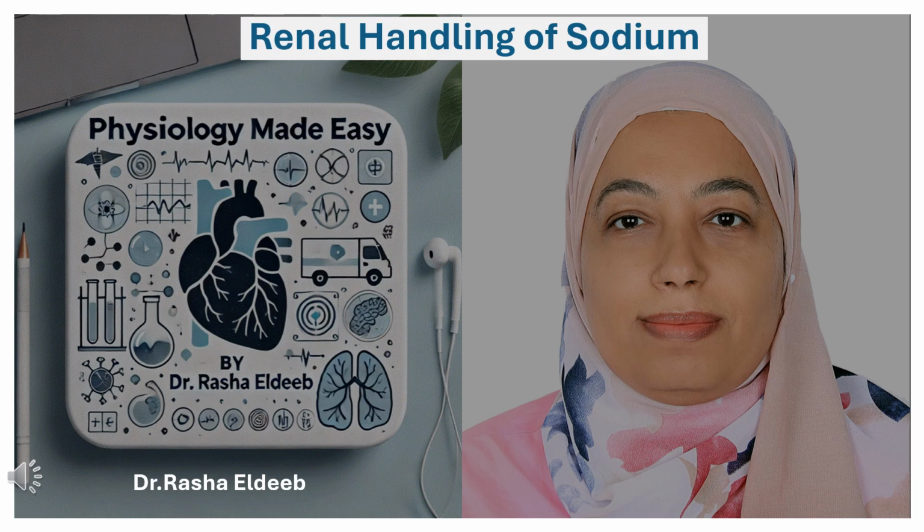And then there are the Starling forces. Starling forces, that sounds intriguing. These are basically the pressures at play within your capillaries, the tiny blood vessels that surround your nephrons. These pressures affect how much fluid, and therefore sodium, gets reabsorbed back into the bloodstream. So even the physics of our blood vessels are involved in this sodium dance. It's mind-blowing how interconnected everything is. It really is.